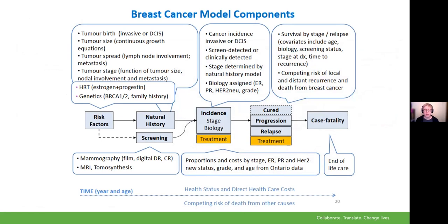And this growth model is used to have the cancer grow over time and to be the driver, if you like, for spread, development, metastasis, and then survival and outcomes from that. And this also impacts cancer screening. If the cancer is too small, we don't find it. But once it gets large enough, we will find it either in mammography or, in some unfortunate cases, just by clinical symptoms and signs when the cancer gets too large.